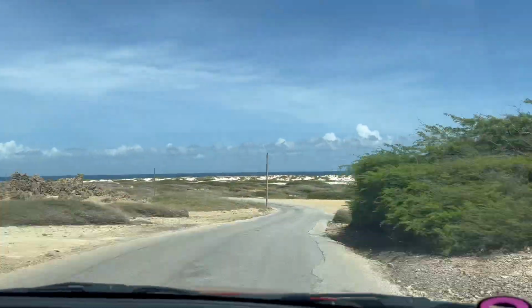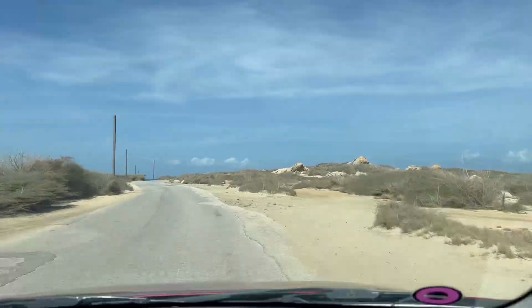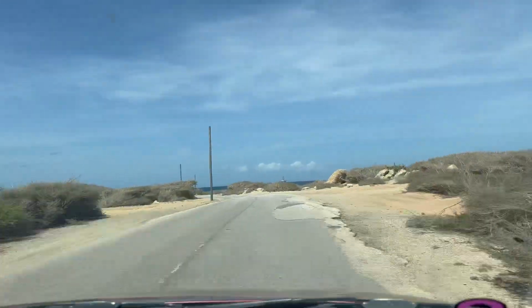Not quite a hairpin descent, the winding roadway down from the plateau returns to the flatland and several beach communities that extend south to Palm Beach.